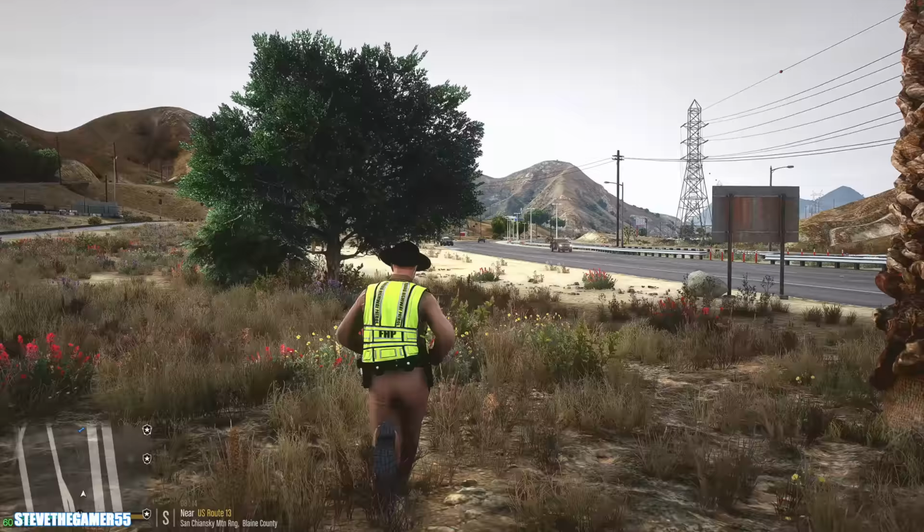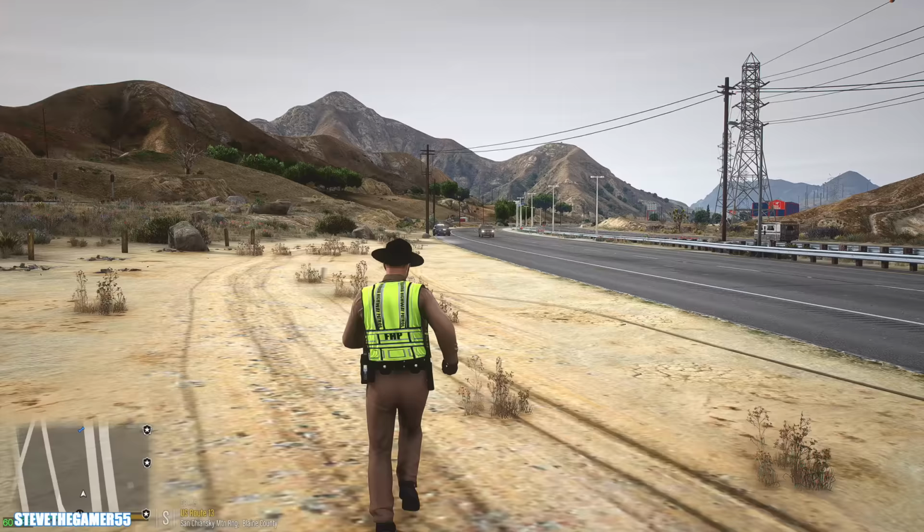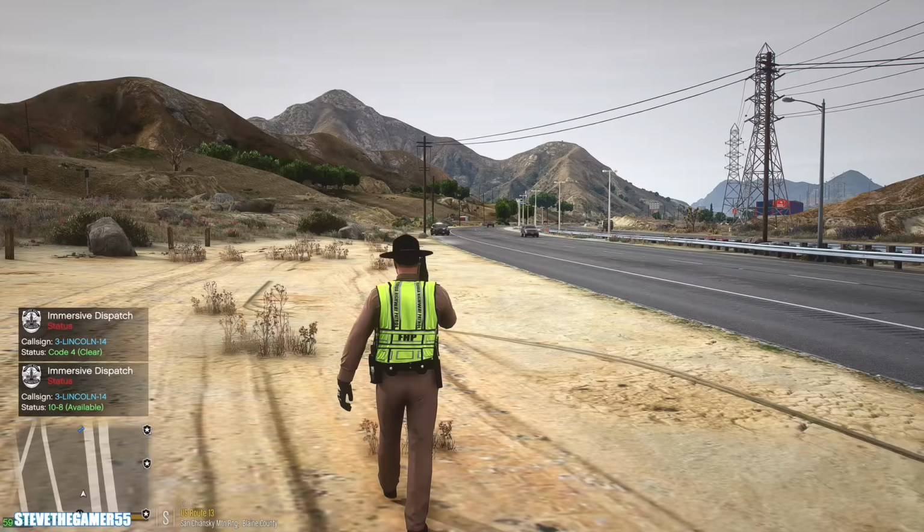All right, I'm having to run back to my vehicle like that, but this dude had us running for mad long, man. And also dispatch, show me code for that traffic stop. And show us back 10-8.